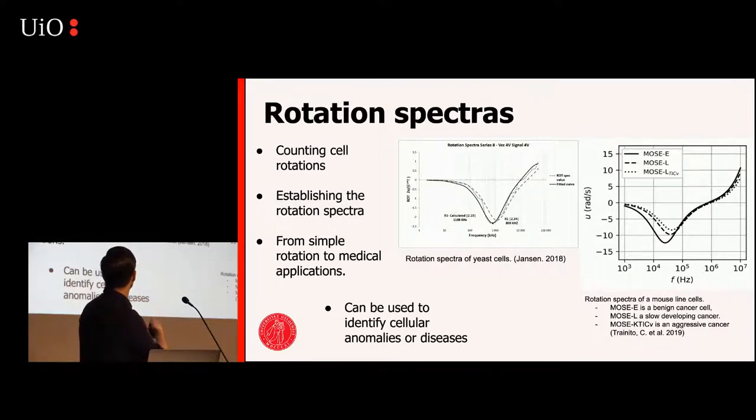However, you can possibly do this in a medical application. Tartinosi et al., for example, have applied this to cancer research. They have induced cancer into different stages of a cell, and then compared the spectras, and this could be used in diagnosing diseases or cellular anomalies.